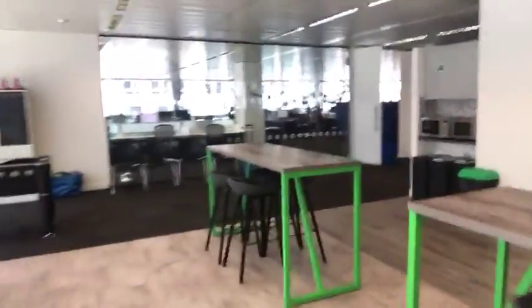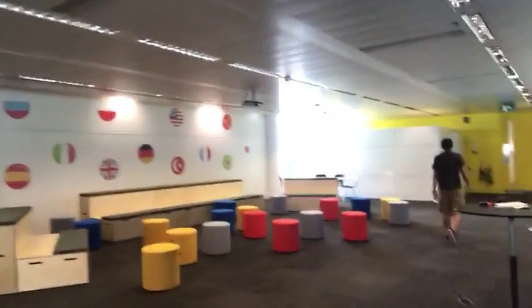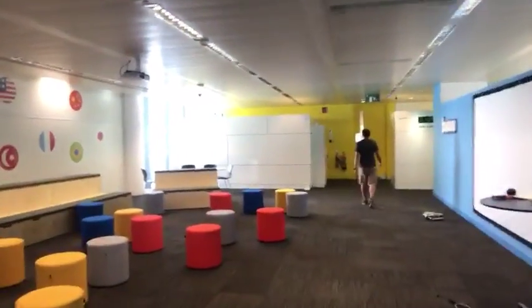We just moved over to really cool new offices, so I thought I'd give you a little tour. So here you see our new kitchen area with a lot of breakout space, a lot of space to have breakfast and lunch. Here we have our brand new auditorium where we hold our all-hands meetings, and we can also organize events and meetups.